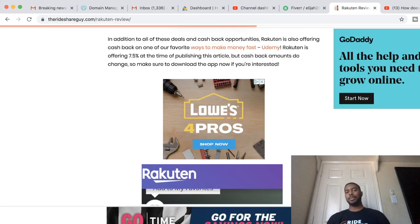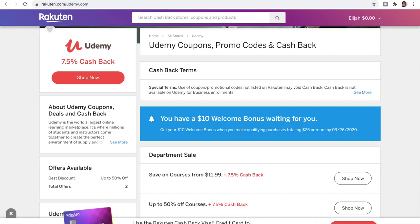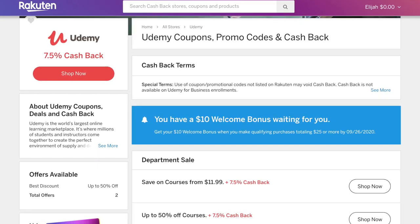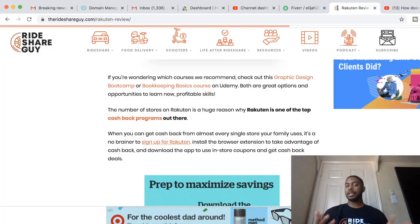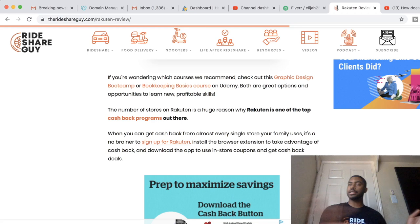On top of everything that we've talked about so far, Rakuten also offers cashback on Udemy, which is a place where you can learn all types of new skills and education. So this is great because those of y'all that have seen our Life After Rideshare playlist, you can learn an additional skill in addition to what you're already doing with Uber or Lyft. It gives you time flexibility so you can move your schedule around to learn a new skill. So you can use Udemy to learn how to video edit or do graphic designing, bookkeeping, or just various skills. So this cashback in particular, I would say is my favorite.